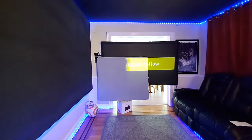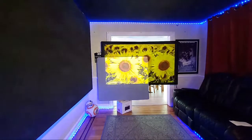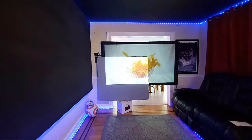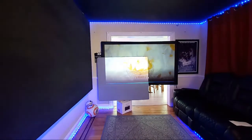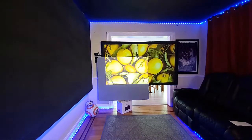Back to this great screen paint product. As I told you before, at the end of the day, it's not going to perform well. Our screens can produce the highest white levels. Let me see. 4K snow screensavers.